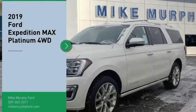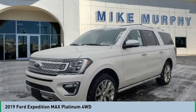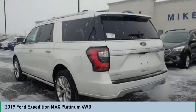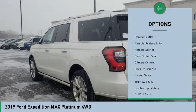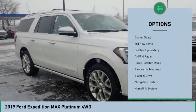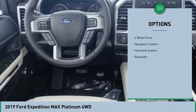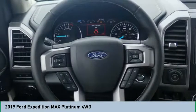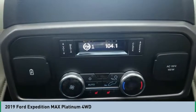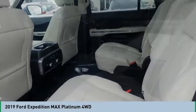We are pleased to show you the 2019 Expedition. Powerful, controlled, resourceful Expedition. Here are some of this vehicle's great options: heated seats, four-wheel drive, navigation system, remote engine start, backup camera, panoramic moonroof, Bluetooth, climate control, leather upholstery, remote keyless entry. Take this vehicle for a spin and see why so many shoppers are now proud owners.